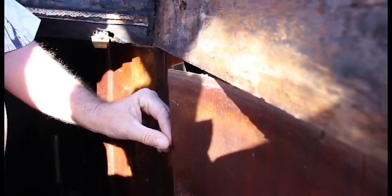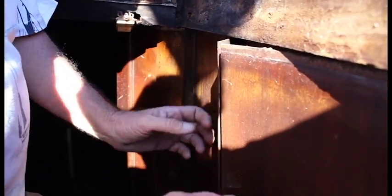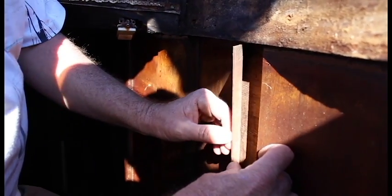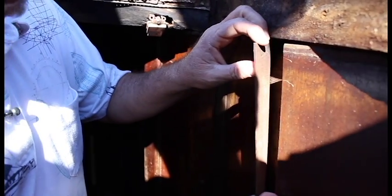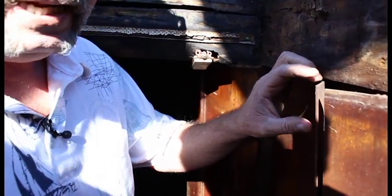I wanted to point out this mahogany woodwork inside. Notice the thickness of the veneers. This is absolutely unheard of anymore. It's almost over 1/8 of an inch thick. Today's veneers are about a 64th at best.